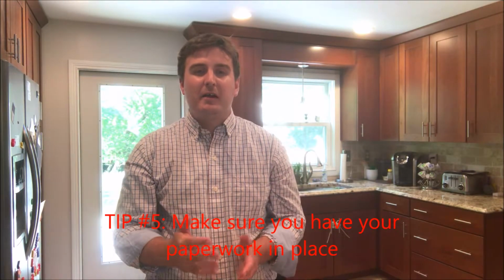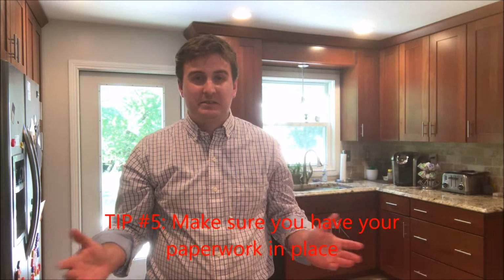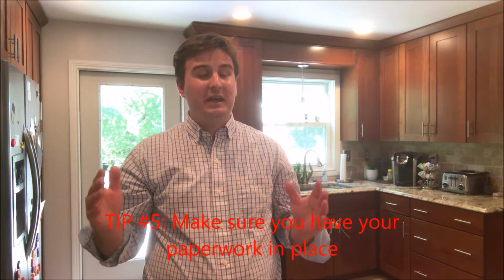Alrighty, last but not least, tip number 5. Make sure you have all your paperwork in place. Folks, there is a ton of paperwork involved in a real estate transaction. Trust me, it is to the point it's absolutely ridiculous and overwhelming. But it makes sense and it's doable. So just take it step by step and you'll get through it.